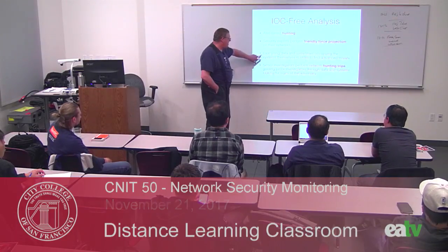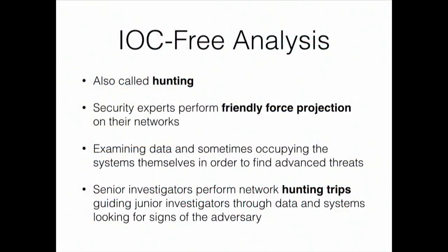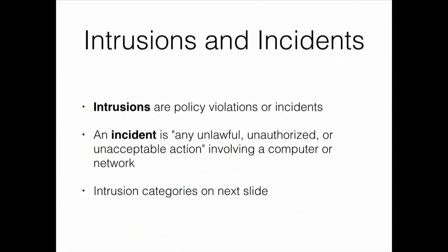You examine data, sometimes occupy the systems to find out more, and these are your senior investigators that perform hunting trips, and they typically bring along the middle-level investigator with them to learn, as an apprentice, how do we do this? Now, you look at this stuff, here's how you figure out the good from the bad. Sounds pretty great. I certainly don't know how to do this, but maybe we'll get there someday. So intrusions are what you're trying to find. These are somebody getting in where they don't belong. There are various ways to define it. An incident is some kind of unacceptable action on your computer network.